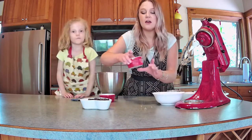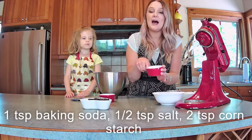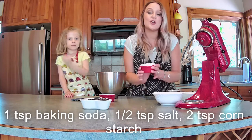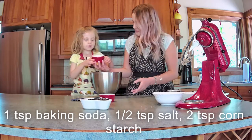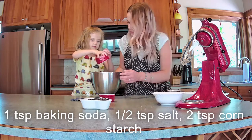And then in here, I have 1 teaspoon of baking soda, 1/2 teaspoon of salt, and the secret ingredient that makes these chocolate chip cookies stay nice and soft and chewy, we have 2 teaspoons of cornstarch. Want to dump that in? Thank you, Piper.